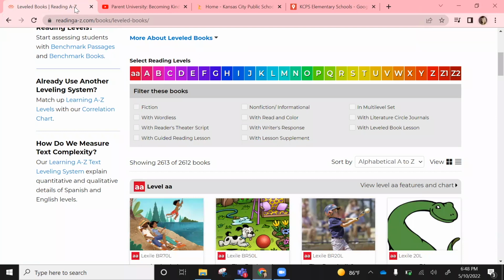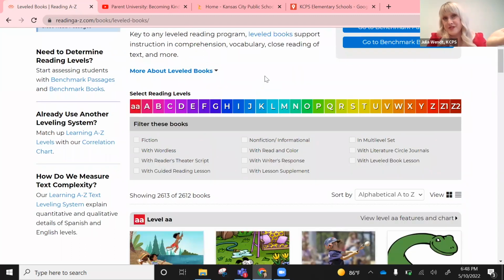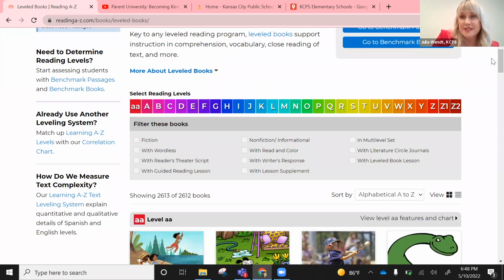Yes, it does. So they can't take it because they're in pre-K. They can take it, but it's not required, and you're not going to be given reading A to Z scores when you are in pre-K, because it starts in kindergarten. This resource starts, but you will have access to this resource in pre-K as well.